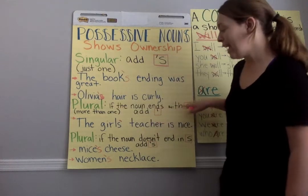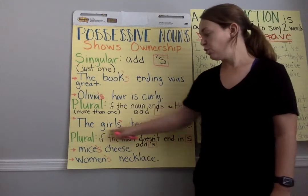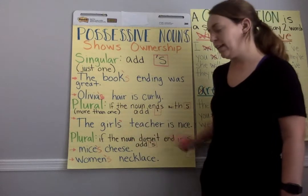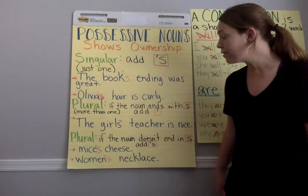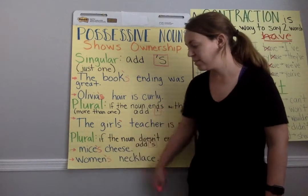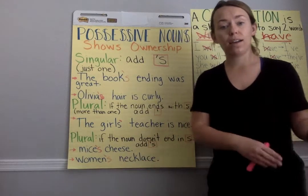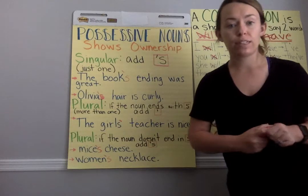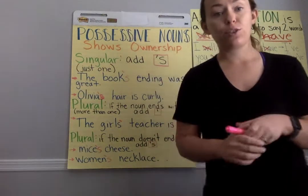For plurals that end with an S, we're just going to put an apostrophe at the end. So the girls' teacher is nice. For plurals that don't end in an S, we're going to put apostrophe S. The mice's cheese, the women's necklace. Okay? So hop on and do that worksheet for today. Take notes of this, come back to the video if you need to, and let us know if you need any help.